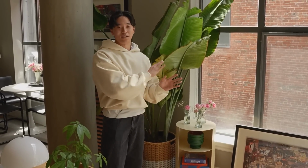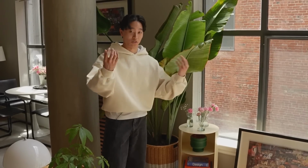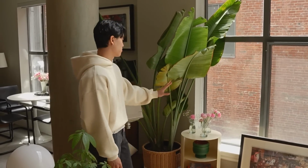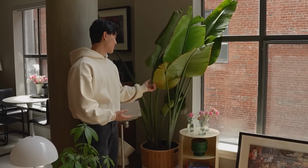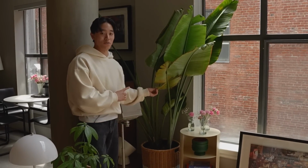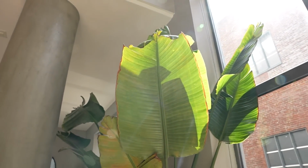Even though I don't have an outdoor area in my home, I really want to bring the outdoors inside. And so a lot of flowers and a lot of plants, like you can see right here, this very large bird of paradise. This is one of the first plants that I bought for the apartment. I think I got it when it was a little bit shorter than me, so maybe like 5.5 feet tall.